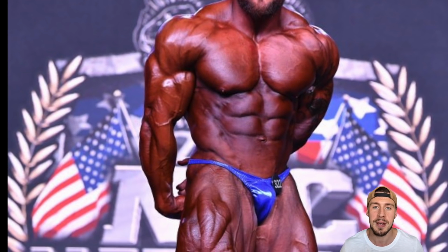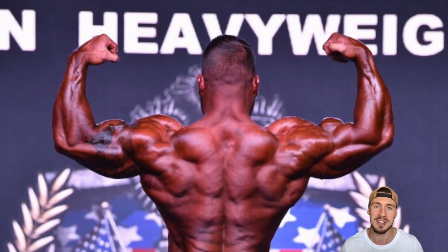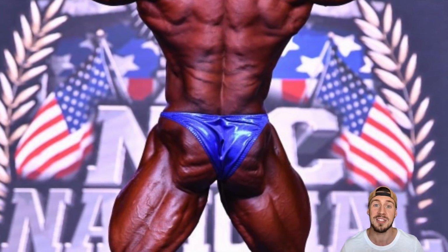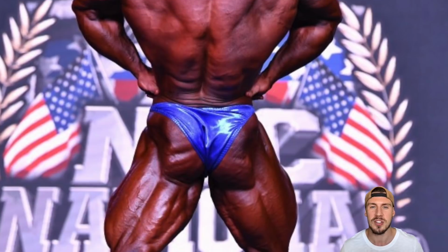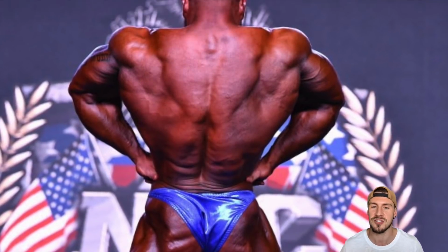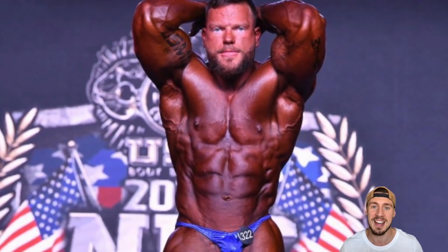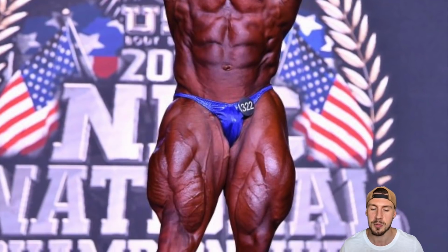The one knock on him, I'd say, is his back double bicep. His back needs to come up to compete at a top level against these other pros, because I feel like he potentially could have lost the overall based on his back, at least his back double bicep. He's hard in the lower back. The rest of his back doesn't look quite as crisp, and it's just not quite as big. But if he can resurrect that, you see him from the front and the side, he looks ridiculous from both. So very deserving there of the class win as well.